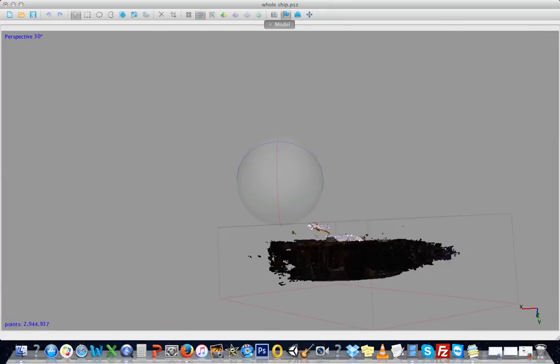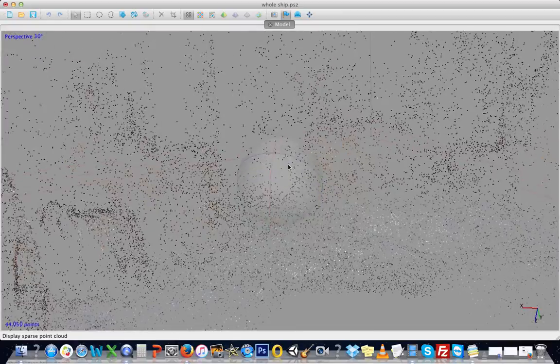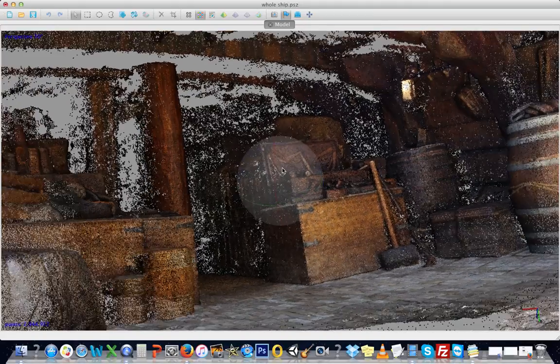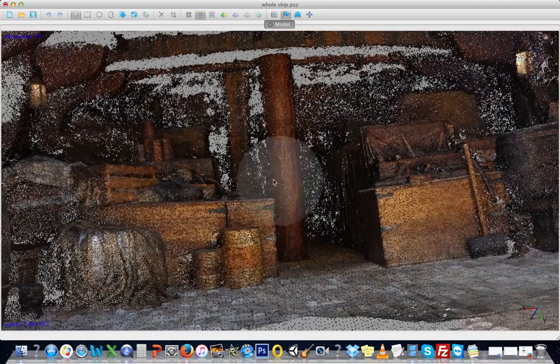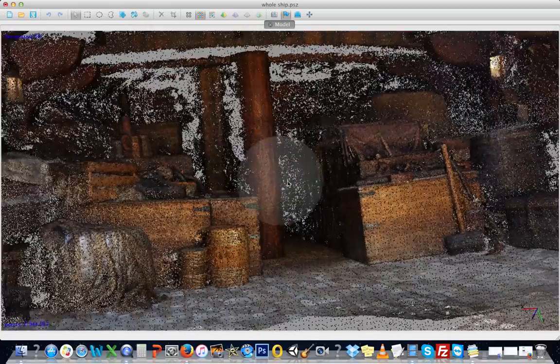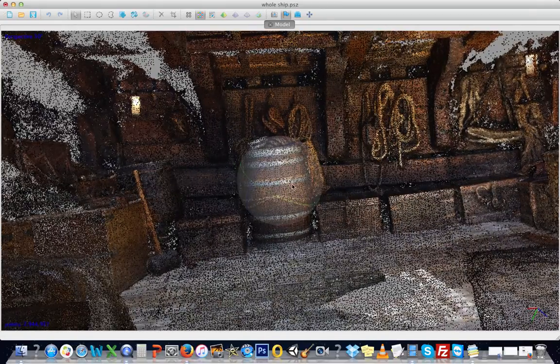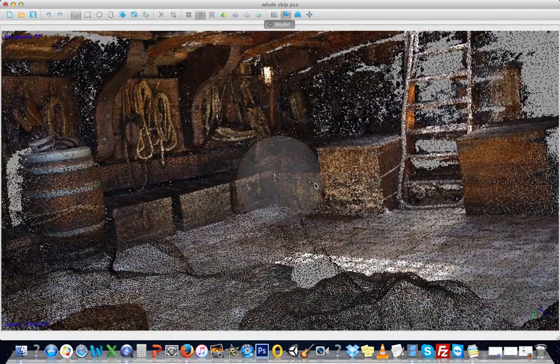And we also had at that time this reconstruction of the main cargo hold, which we can have a look inside of, and I'm just switching this now into high resolution mode. So this is reconstructed quite well. This is just a low res point cloud for draft purposes, but you can see how this is all working. But this is not connected to the rest of the ship.